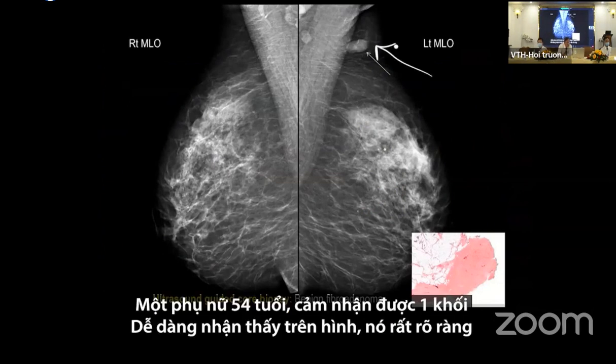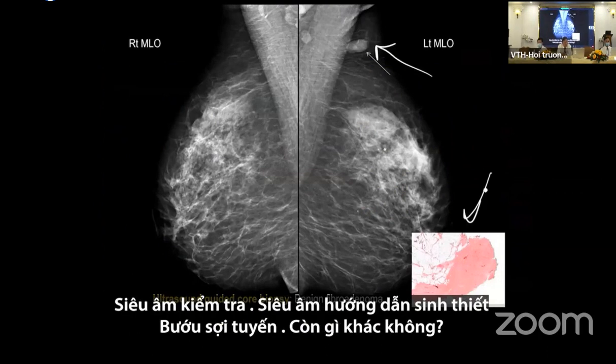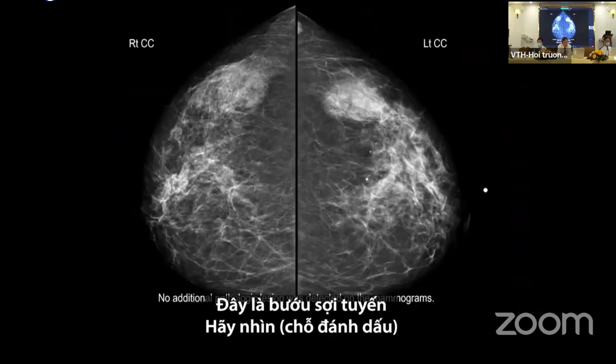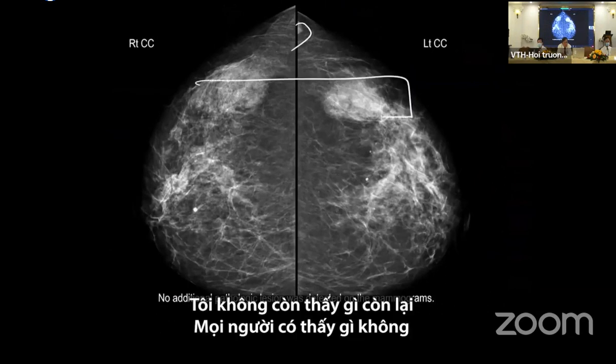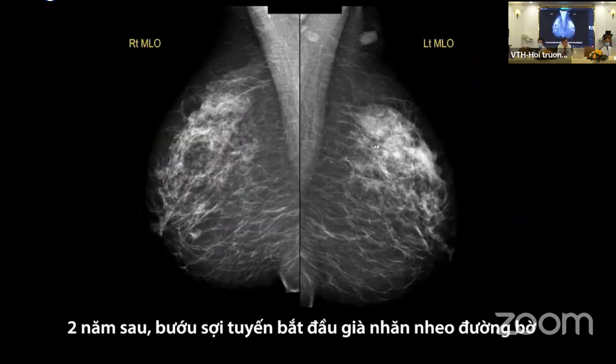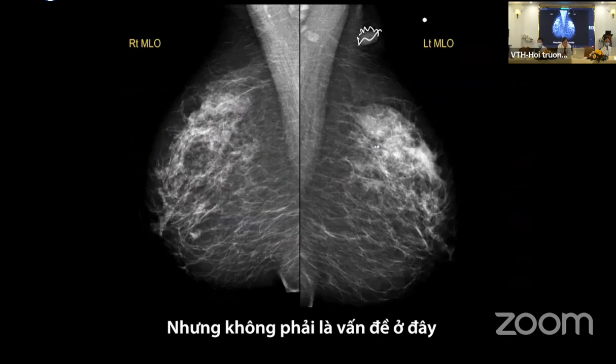This 54-year-old woman felt a lump. Easy, you see it, palpate it, ultrasound-guided biopsy, fibroadenoma. Anything else? Here's the fibroadenoma. Nope, I don't see anything. Anybody can see anything here? Or 2 years later, the fibroadenoma starts to shrink. That's not an issue here.